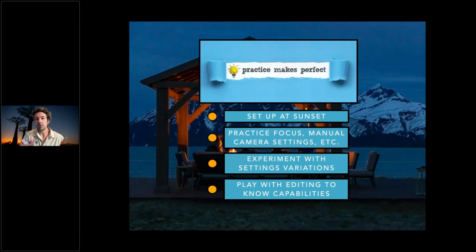So seeing it all the way through and messing around with the editing is really, really helpful too, just to know how much leeway you have on the back end of it. It really sets you up for taking the photo even better.